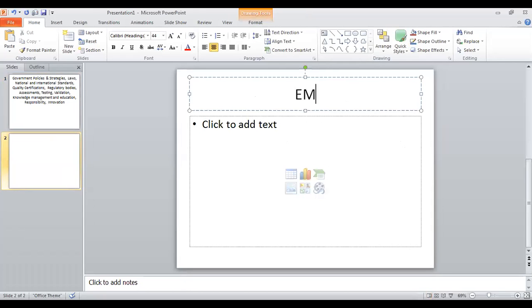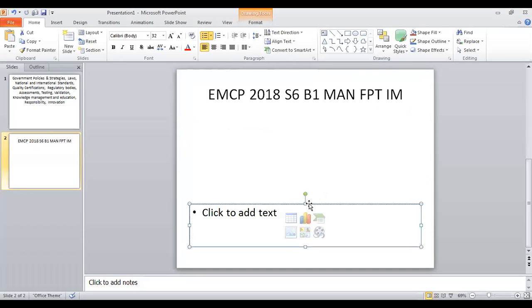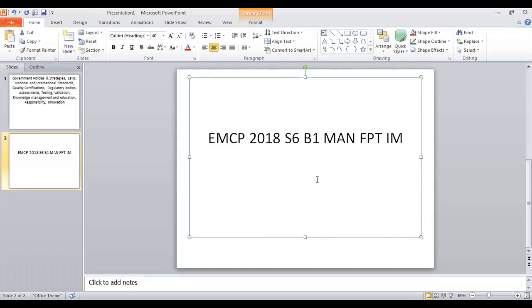EMCP is the shortened form, the abbreviation, for environmental management and cleaner production. We are using this abbreviation EMCP, 2018 semester 6 B1, manufacturing, food process technology and IM. So today is the 22nd of February 2021.